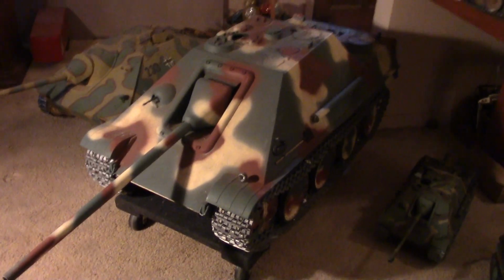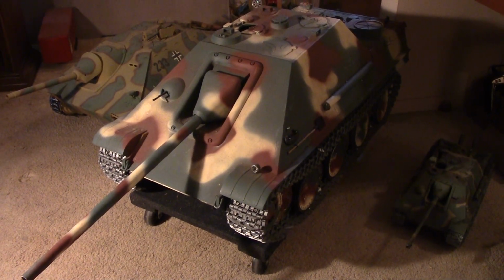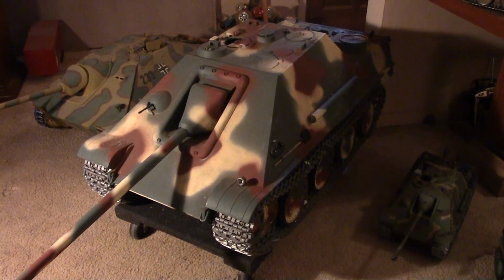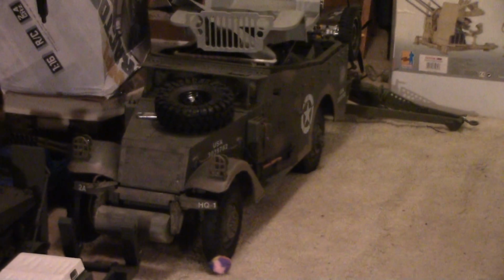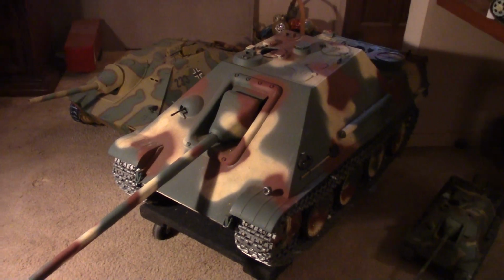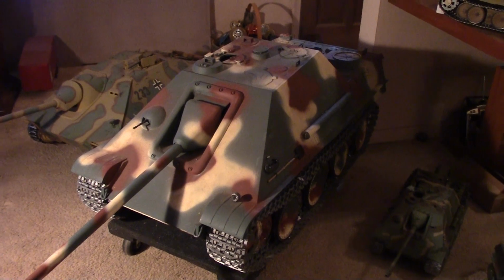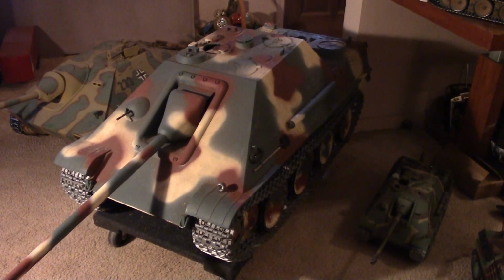I still have the M5 Stuart to work on, and I still got to do something with the 1/6 scale 1936 Mercedes-Benz 540K. We'll get around to that. Of course, I've still got the two Jeeps, and I've still got this project, the 1/6 scale M3 Scout car. So my 1/6 scale collection is kind of growing steadily. I now have 3 1/6 scale tanks, 2 Jeeps, and an M3 Scout car, along with the Mercedes. The 2 Jeeps are pretty much finished. The Mercedes needs a little electronics work. The M3 Scout car I haven't even started on.